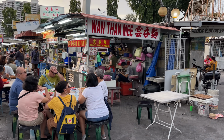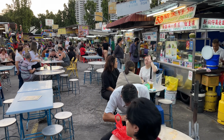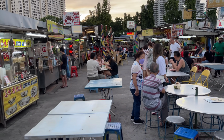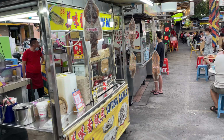Alright guys, just arrived at the Garnet Drive hawker center. I'm gonna show you a little bit around, and definitely I wanna try wonton noodles today. This is exactly what I wanna try, wonton mee. This hawker center looks a little bit small because part of it is closed. However, you can see there are some laksa, many traditional things you could eat, especially in Penang.